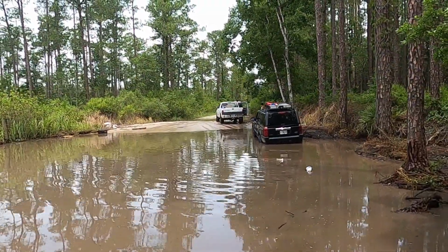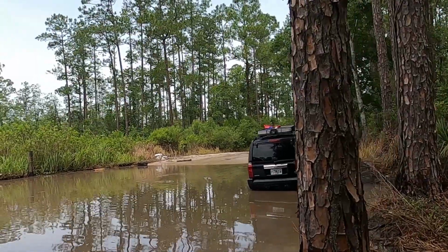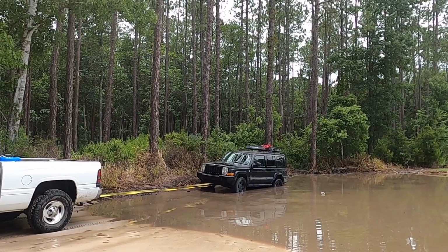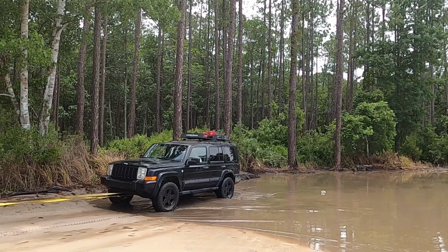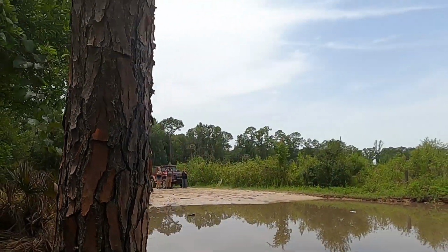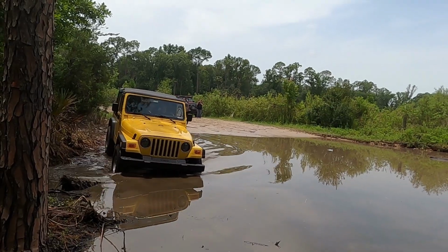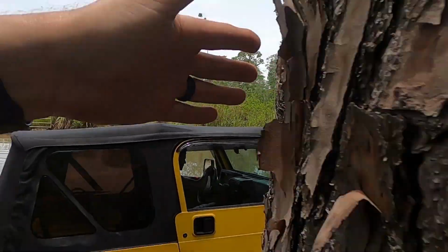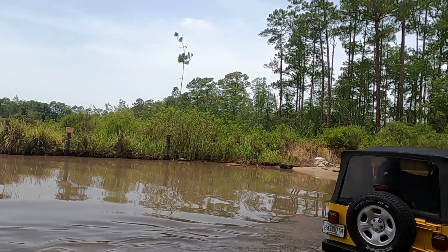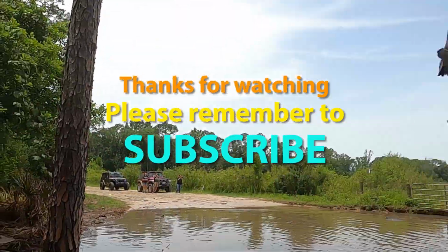So this is why they call it the bounty hole. People get stuck. Perfect. Okay, Dwayne, the bounty hole. Always stop at the bounty hole to see if somebody needs help.